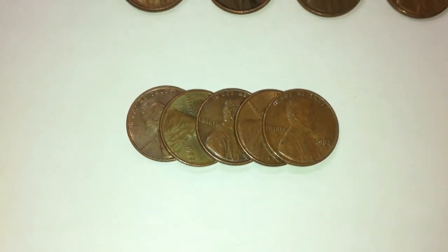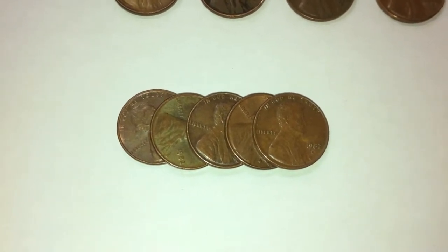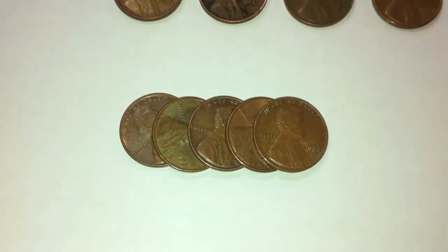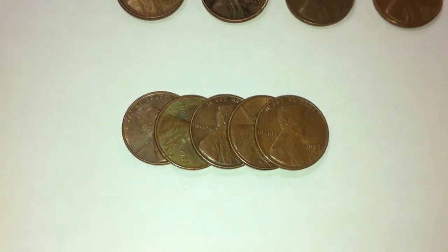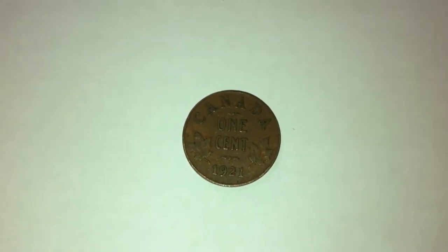Again, as we mentioned in pretty much all of our videos, we like to set these off to the side and weigh them just to make sure, just to point out which ones are copper and which ones are the zinc pennies. And once again, we've been extremely lucky with King George V pennies.